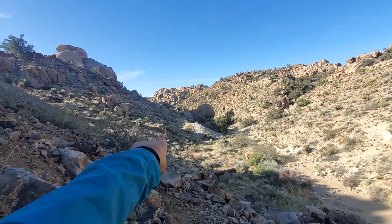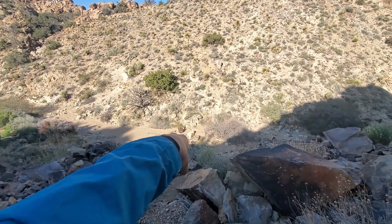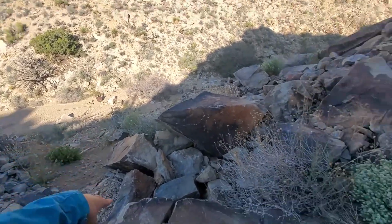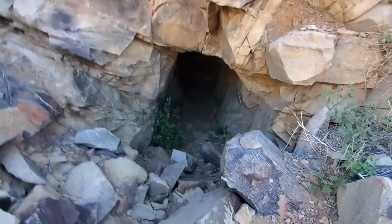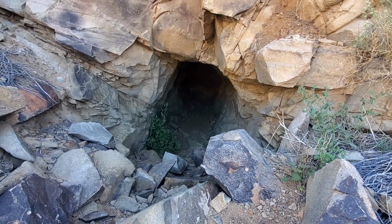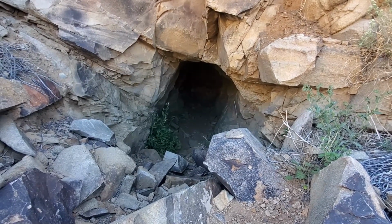All right, so there is the first grate that I stopped at. There is the old mining equipment right down there. And I walked up this hill, and it looks like maybe they had chased a vein into the mountain a little bit. Maybe they gave up on it because it doesn't go super far, maybe 15 feet.